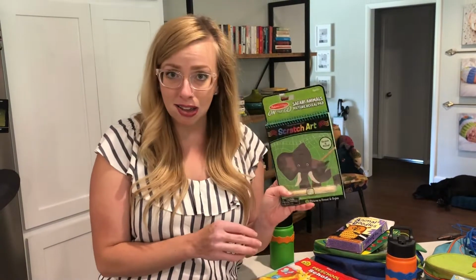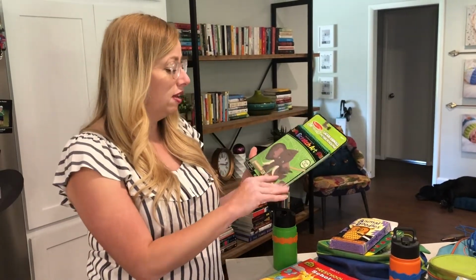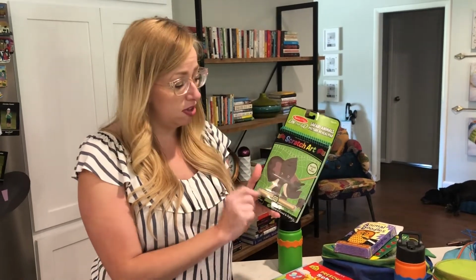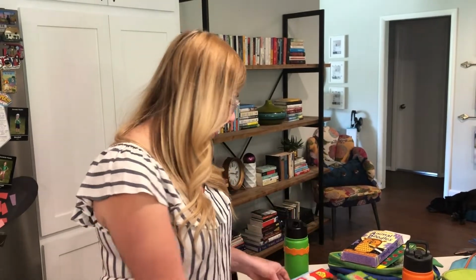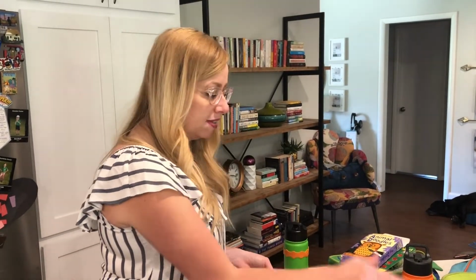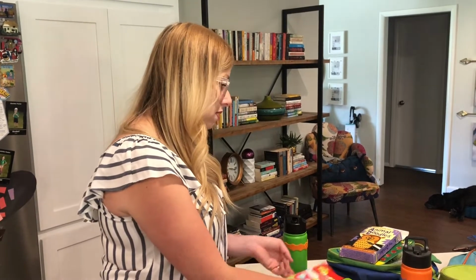These Melissa and Doug little things, this is specifically a scratch art one for our little ones. These are awesome. They just take this little stencil and scratch away and they love it. Buys us a good solid 15 to 20 minutes each one that we have. I mixed up their stuff. This is actually Carson's, the 4-year-old's.